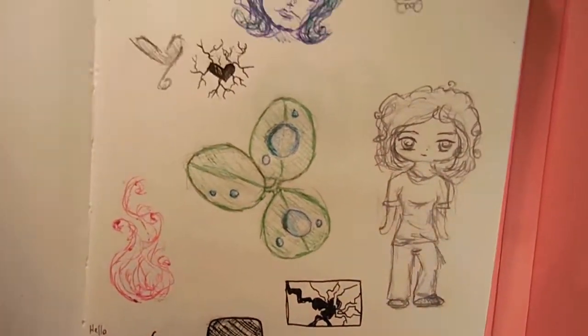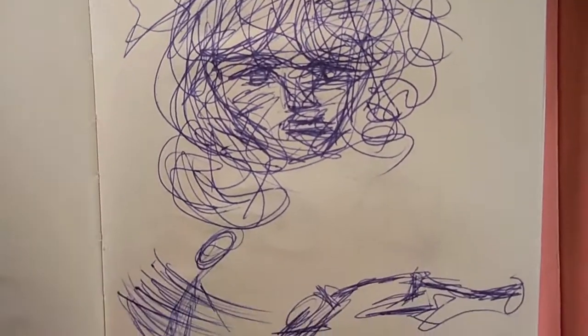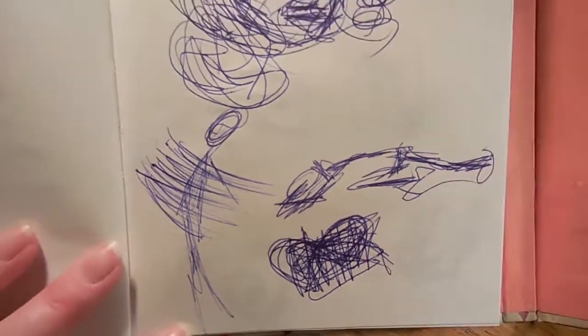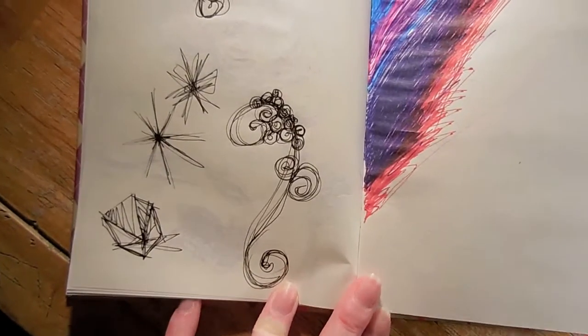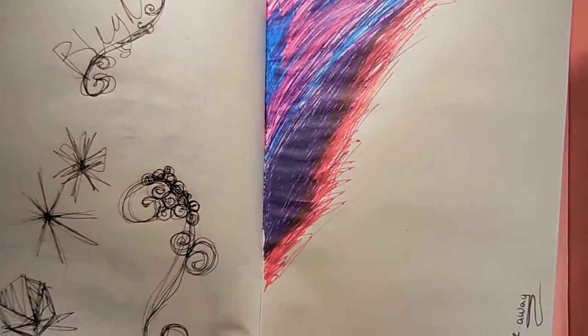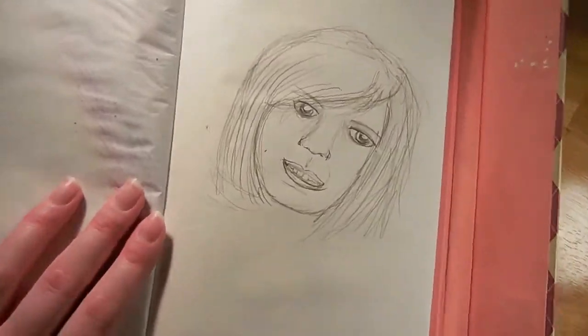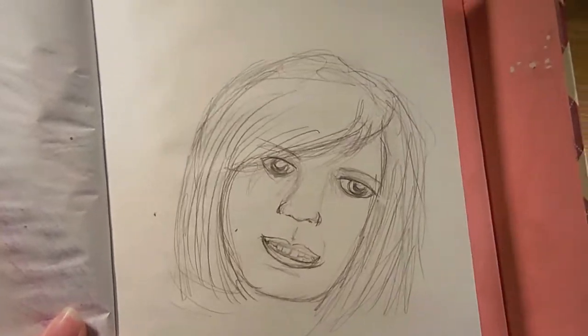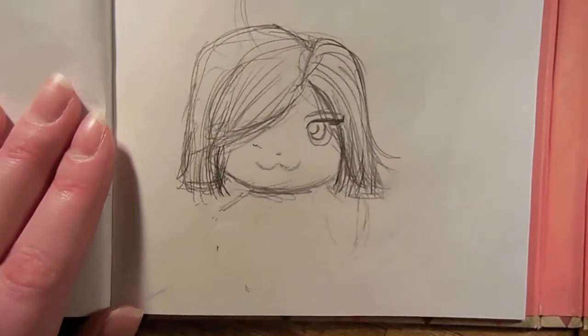And I was very into drawing chibis at this point. I don't know what the chibi phase was. And this is just a mess because this happens in sketchbooks. You just, nope, scribble, scribble. And I am kind of just rambling. I hope you guys don't mind. This was kind of a failed drawing as well. More chibi faces.